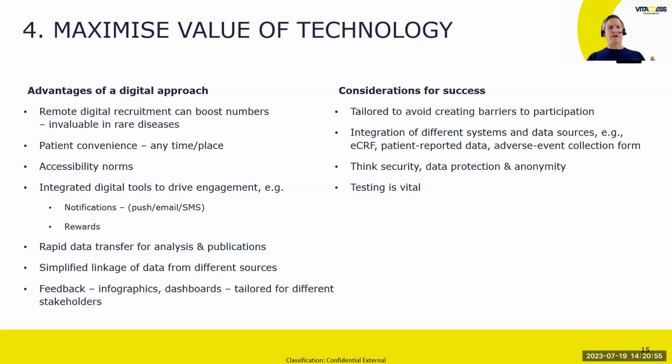And we found using digital tools can really drive engagement, which we'll talk more about in a minute when it comes to the execution. So, for instance, giving notifications to people and them being able to decide what type of notifications they have. Is it push notifications in an app? Is it email? Is it SMS, which works really, really well? And then again, this is to set up what we'll talk about in the execution part in a second. But use of rewards. Rewards always work, in our experience, as a really important driver of engagement. So doing those using digital means is far more customizable, if you like, to the patient experience than perhaps historically.